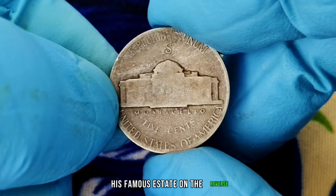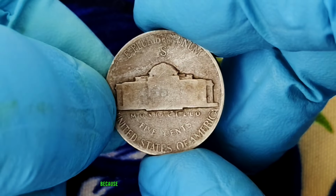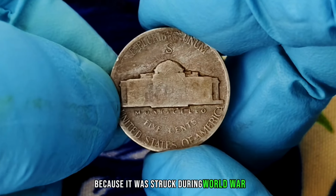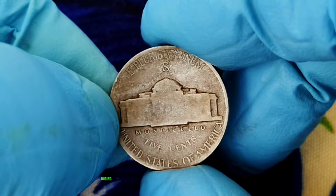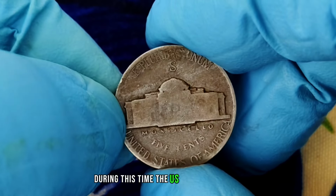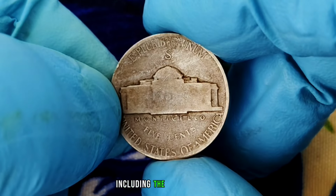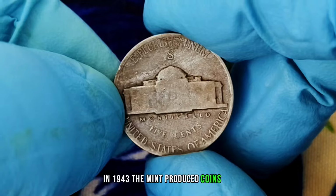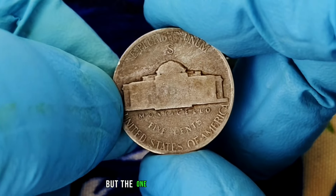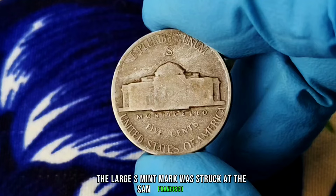featuring Thomas Jefferson on the obverse and Monticello, his famous estate, on the reverse. The 1943 edition is particularly interesting because it was struck during World War II, when nickel was a critical metal for military uses. During this time, the U.S. Mint made several adjustments to its coinage, including the Jefferson nickel. In 1943, the Mint produced coins with various mint marks, but the one we're focusing on today, the large S Mint mark, was struck at the San Francisco Mint.